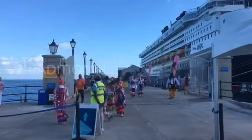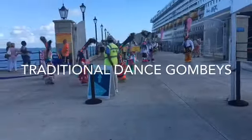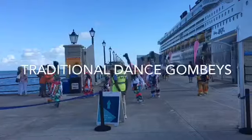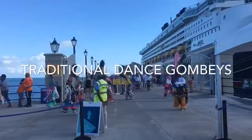In the dockyard, I am meeting my tour guide and the rest of the group that are disembarking the cruise from New York. We are all greeted by Bermudian traditional dance called Gombeys.